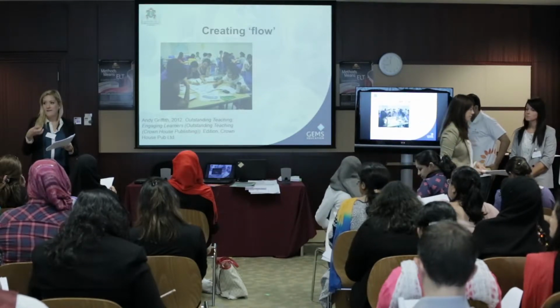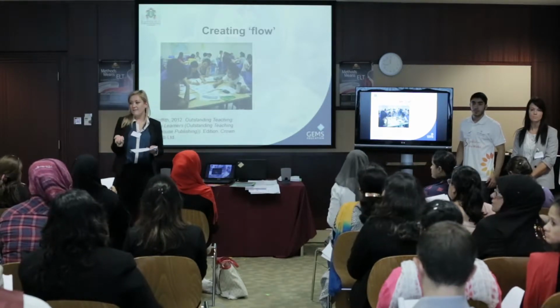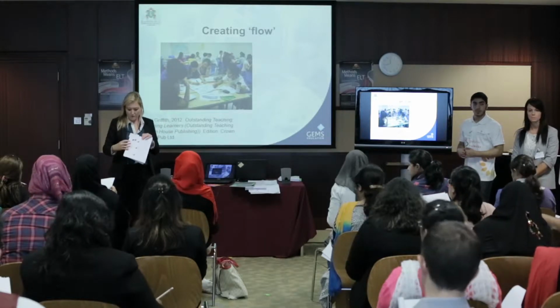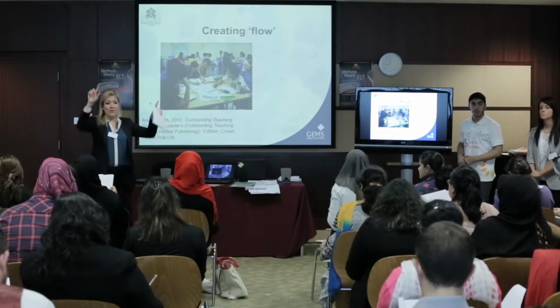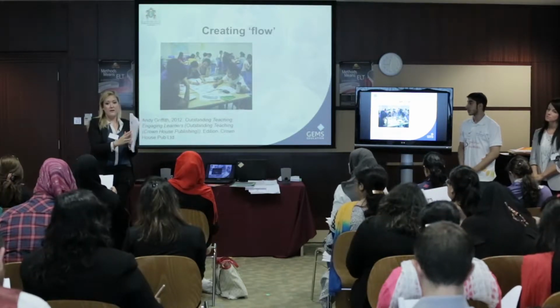Okay, now the way it works is you are given a dice and you roll the dice, and actually this has come out wrong on the photocopy. It should have numbers along the top as well as down the side. You're given the dice, you roll it twice, and then you match your numbers up to the corresponding square. Does that make sense? Yeah.